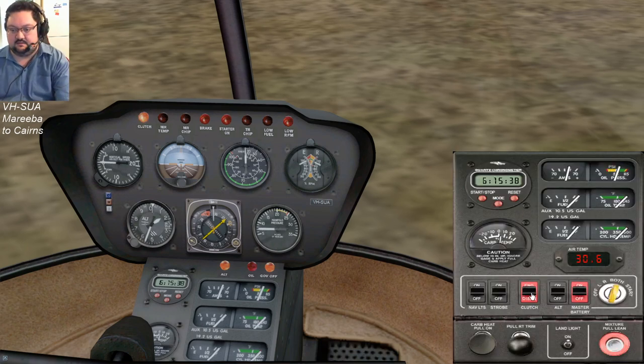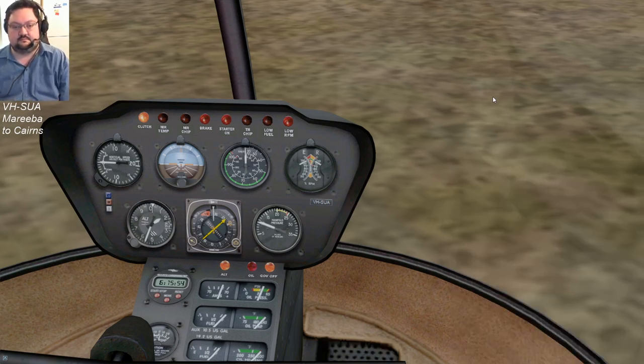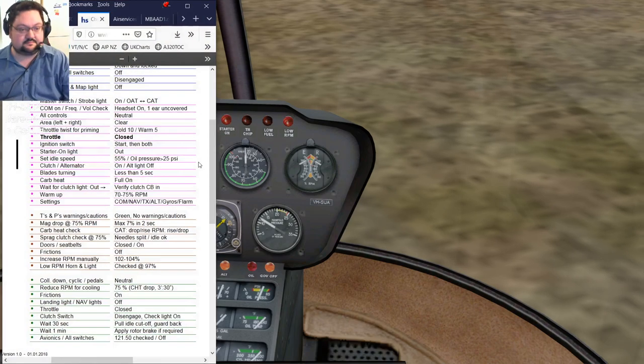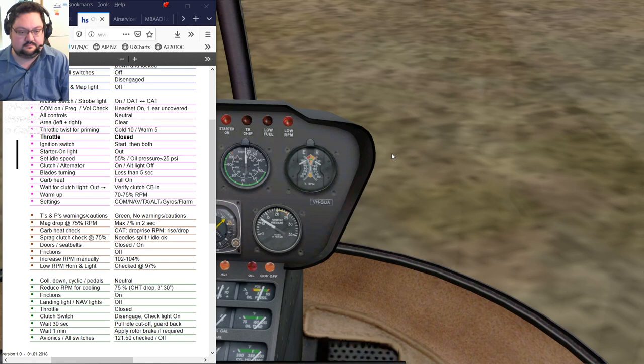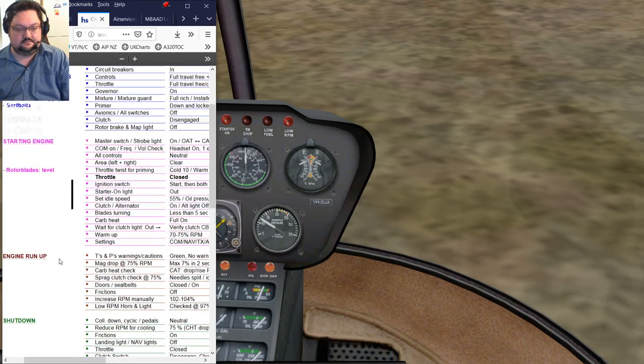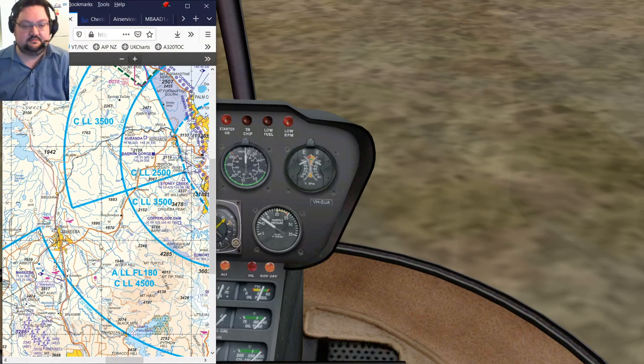OBS again. Yep, there it is. The RPM warning light comes on. Clutch back in. Clutch is good. Collective, neutral. And that's the engine run-up checklist completed. We will now just need to take off.